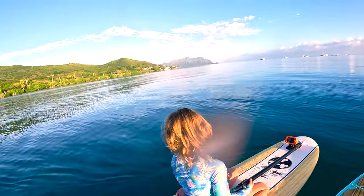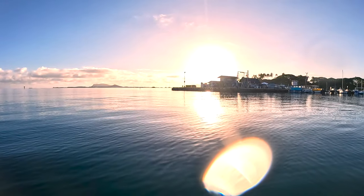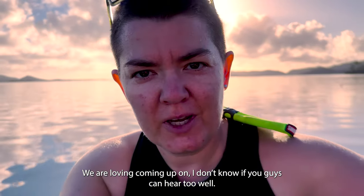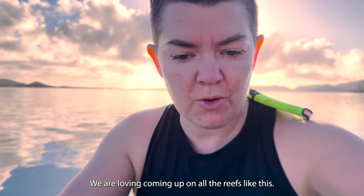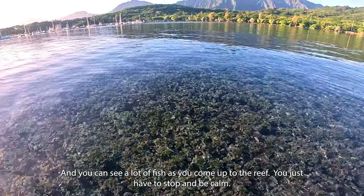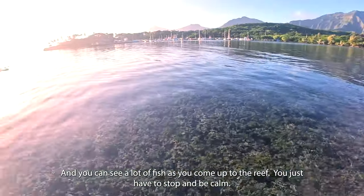You can see the edge of it. That one looks so clear. We're loving coming up on all the reefs like this. And you can see a lot of fish as you come up to the reef. We have to stop and be calm to be able to see anything.